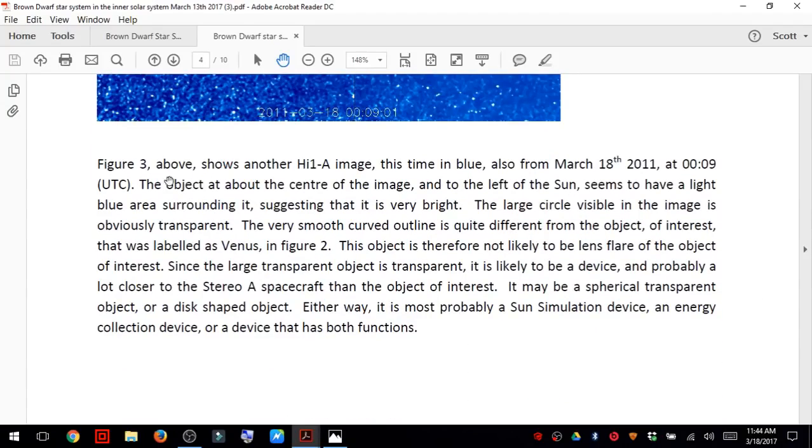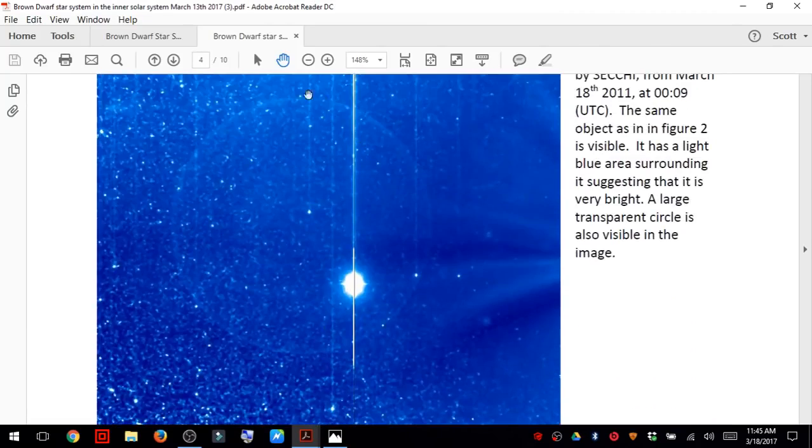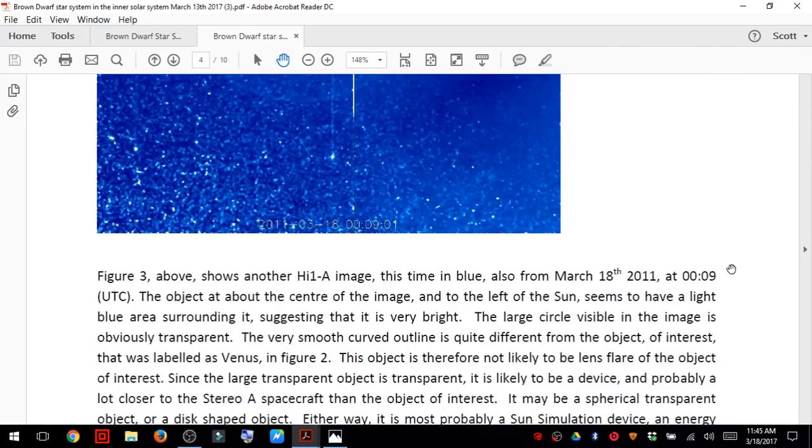Now it states here in figure 3, above shows the H1A image, this time in blue, also from March 18th, 2011. The object at about the center of the image and to the left of the sun seems to have a light blue surrounding area, suggesting that it is a very, very bright sphere. The large circle visible in the image is obviously transparent. Now, we're talking about this big transparent sphere right here. Let's move back.